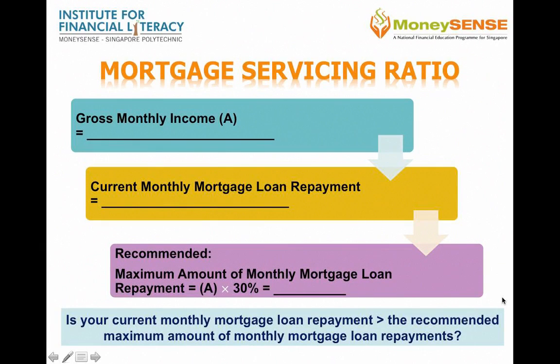And if you have a mortgage, let's look at how well you are doing in terms of your mortgage service ratio. Again, obtain your gross monthly income and total up the current monthly mortgage loan repayment. Now, take 30% of your gross monthly income and compare that with the monthly mortgage loan repayment. If you have more monthly mortgage loan repayment than the recommended maximum amount, then this means that you're probably over-leveraged in terms of your mortgage.